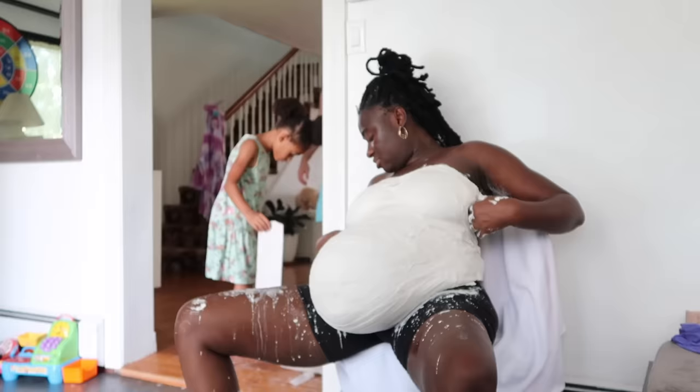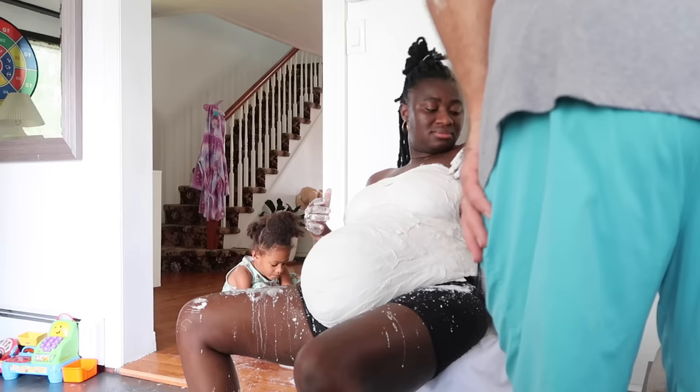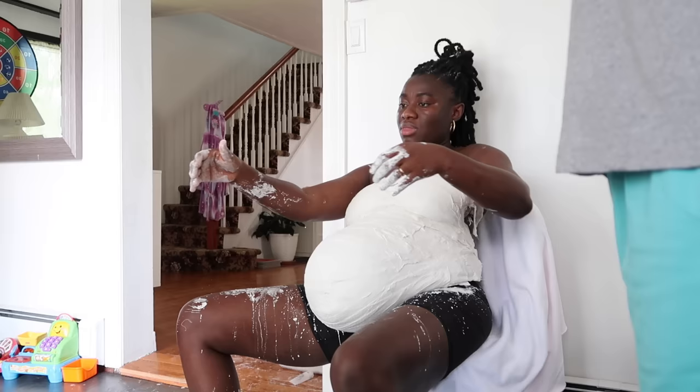Oh no, it's on my dress. Alright, it's so bad over here because she says it's bad over here. No, it's not that bad. If we lift it, I mean, it's just... I know, it's enough, but alright. Let me do it. Autumn, let Mommy do it, please. I'm going to wash myself. Okay, go wash yourself.